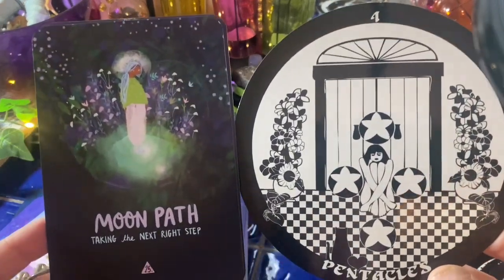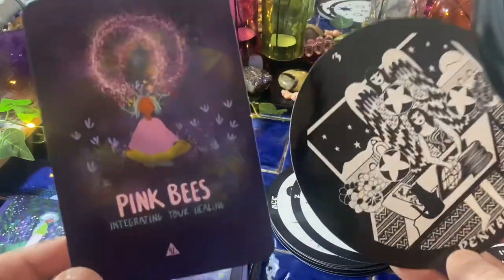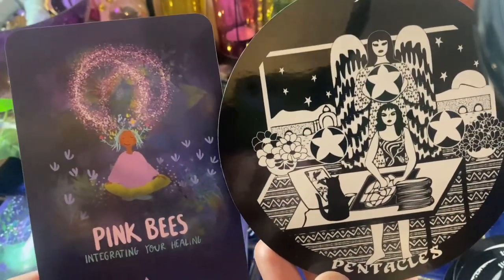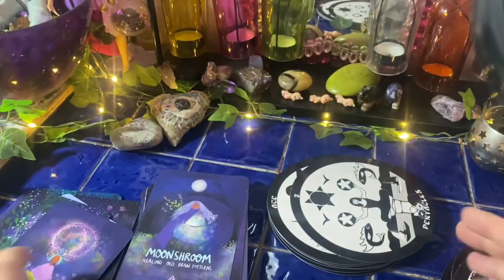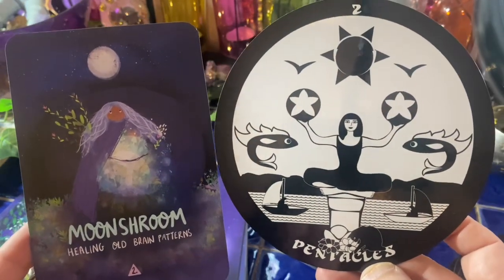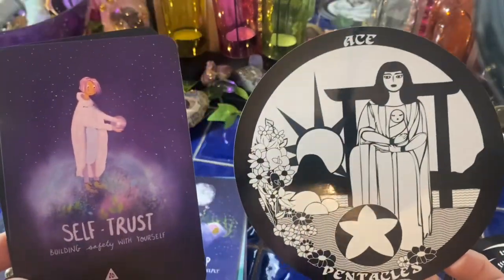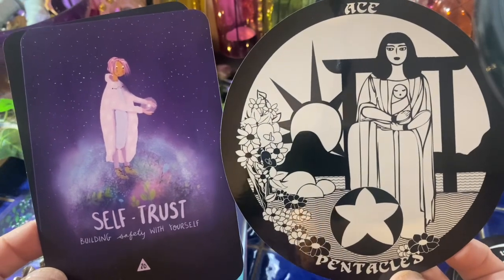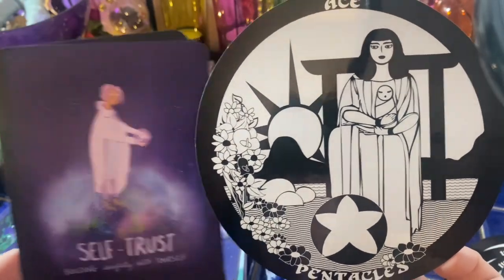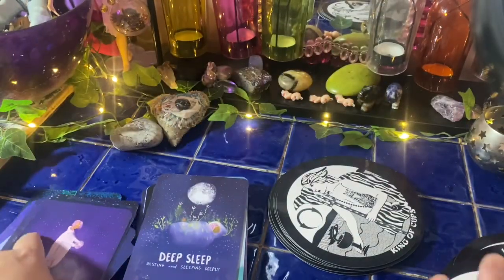Moon Path, taking the next right step, with the Four of Pentacles. Pink Bees, integrating your healing, with the Three of Pentacles. That idea of working together, integrating different aspects of yourself. Moon Shroom, healing old brain patterns, with the Two of Pentacles, finding balance. Let's do one more. The Ace of Pentacles with self-trust, building safety within yourself. It's almost like she's holding her inner child there with this message. Love it. That is another possibility.